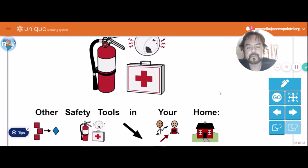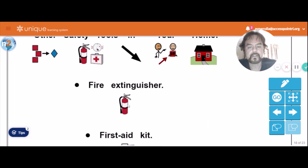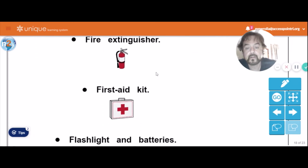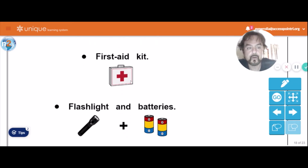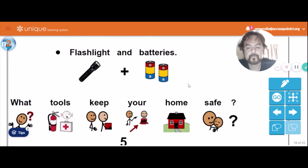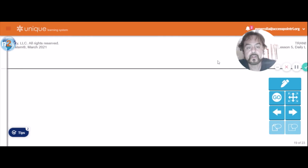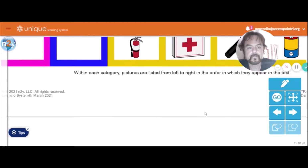All right. Other safety tools in your home. Fire extinguisher will help you put out small fires before they become big fires, you know. First aid kit for when you get hurt. Flashlight and batteries. What tools keep your home safe? Alrighty.